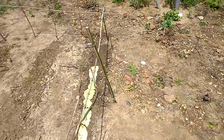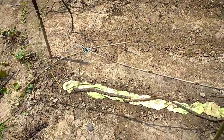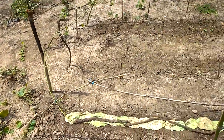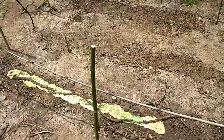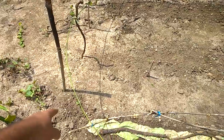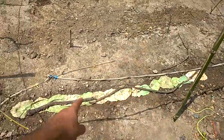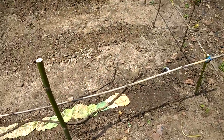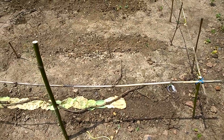We have chilies, two rows of chilies, and one row of aubergines, eggplant, a brinjal. We have two varieties growing here of the eggplants. The section on the left is the black skinned one. The one on the right has the seeds of the white skinned eggplant.